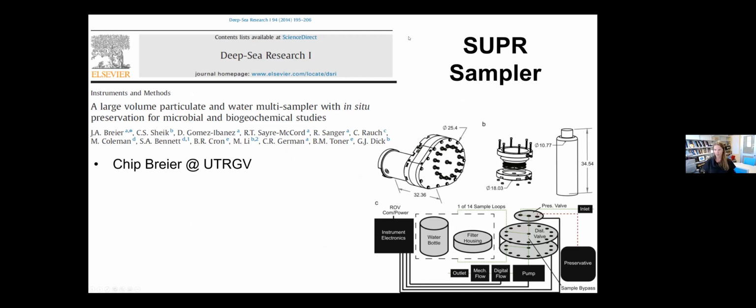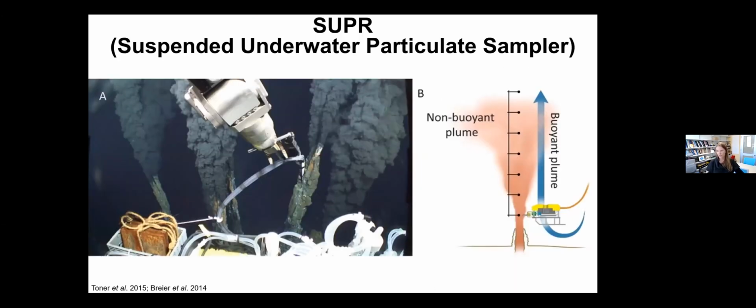This was created by Chip Breier. He was at WHOI at the time. He is now at UT Rio Grande Valley. He's both a geochemist and an engineer. And this was originally designed with plume sampling in mind. So he was really interested in filtering large volumes of water from the buoyant plume of a deep sea hydrothermal vent to look at mineral precipitation, geochemistry, and with colleagues, microbiology. And the idea was to mount this instrument on an ROV and move up in 2-meter increments through a hydrothermal plume.